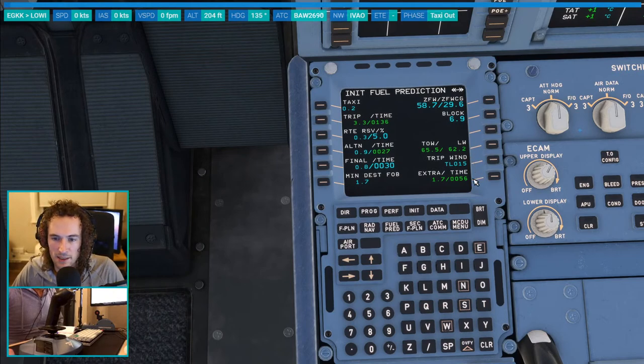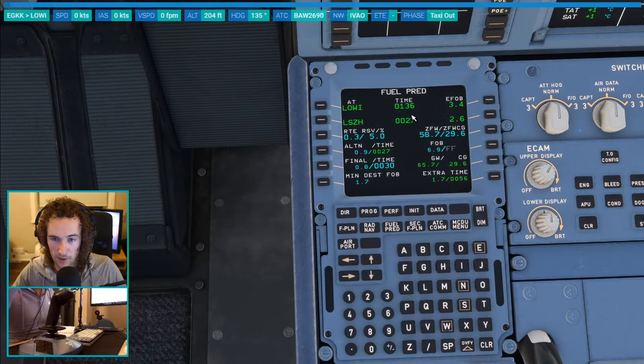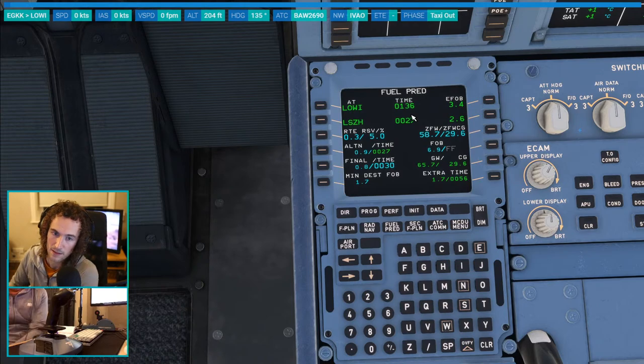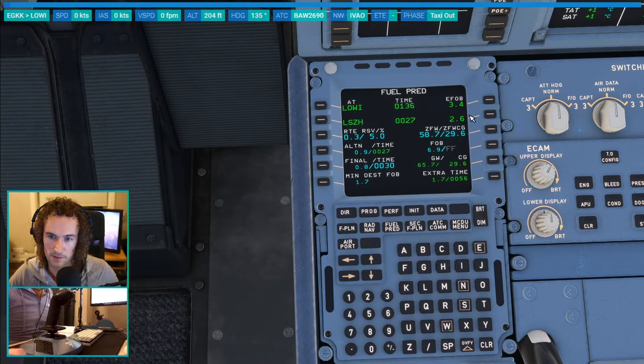So that's our fuel prediction then. We've got 1.7 tons for our alternative, and everything else looks quite good. About an hour and 36 minutes, and about 3.4 tons when we arrive. So everything's looking good there.